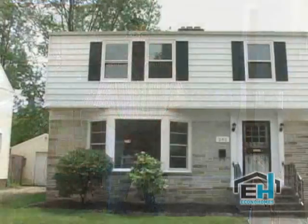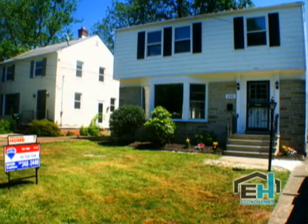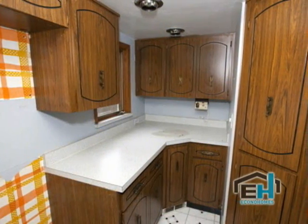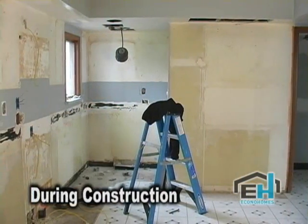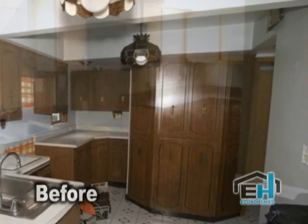We are here in Bedford, Ohio at 242 Columbus. In this particular property here in Bedford, we made some fantastic changes that are more appealing to buyers from the original property that we purchased. The kitchen was completely gutted. Behind me right here, there was a built-ins right here that was sort of a pantry.